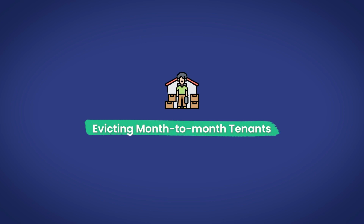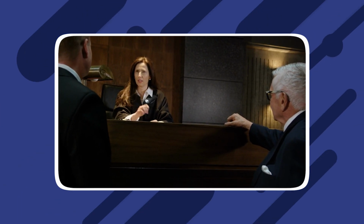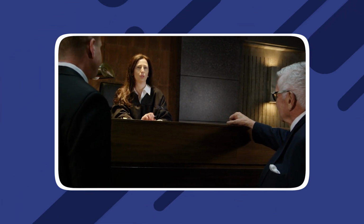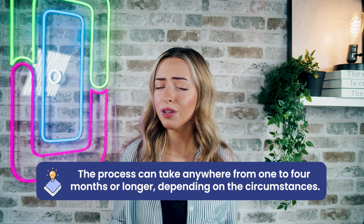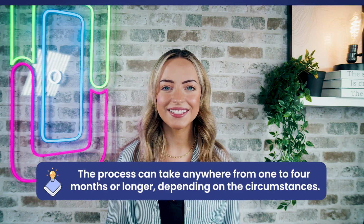Evicting month-to-month tenants. Hawaii landlords can evict tenants if they send proper notice, the period expires, and the lessee remains on the property. In order to start the eviction process, the property owner must file a complaint with the county court. The process can take anywhere from 1 to 4 months or longer depending on the circumstances.